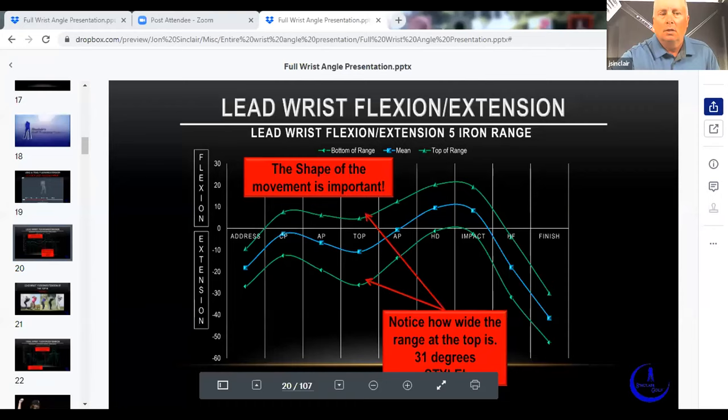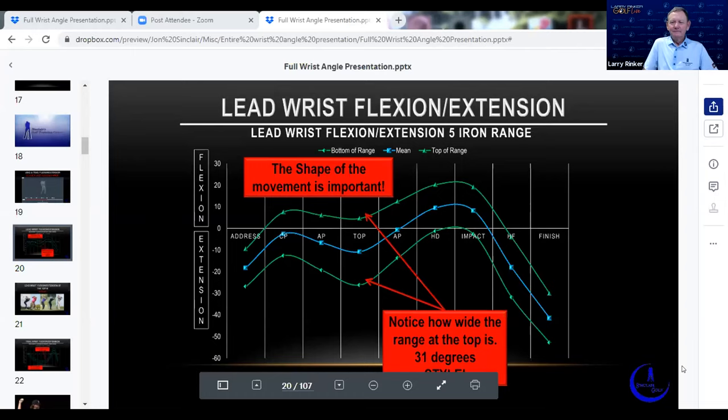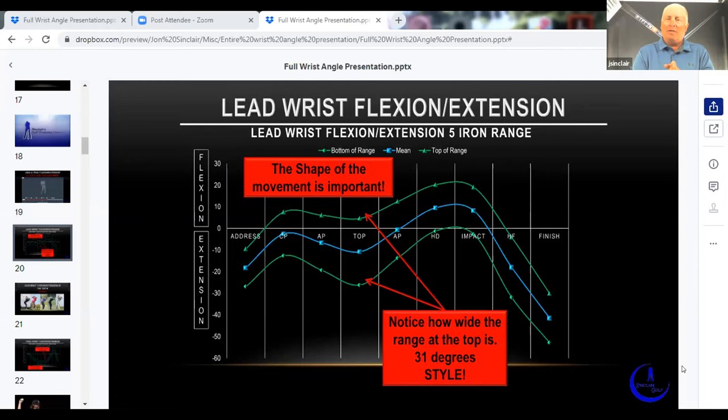Well, the one that started it all is actually this one right there. You can see that okay? Yes. Won't have that on the presentation screen, but this, the lead wrist flexion, is what started it all for me, because I started to see all this teaching that was going on that was more about flexing at the top or being flat at the top. And it was not jiving with what I was seeing with all the tour players coming through. So that one's kind of what started the ball rolling on the whole wrist angle video. So let's go over.